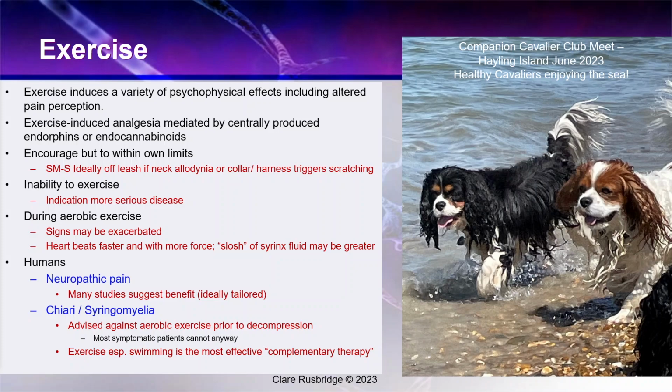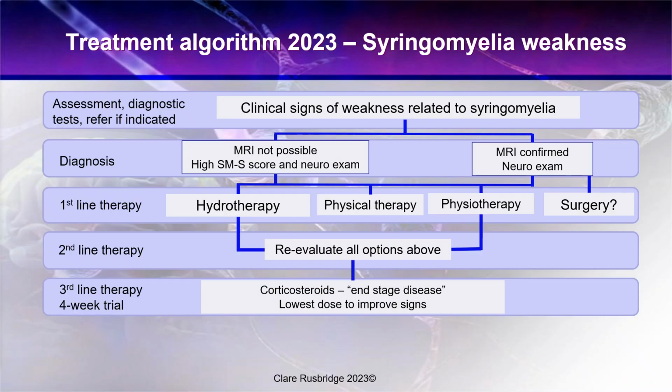With Chiari malformation and Syringomyelia, you are advised against aerobic exercise prior to decompression, but for most people that's not something they need to be told because they're not able to do it. However, after surgery, or if surgery is not taken as an option, then a study performed by the Ann Conroy Trust did find that exercise was the most effective complementary therapy, and specifically it was hydrotherapy.